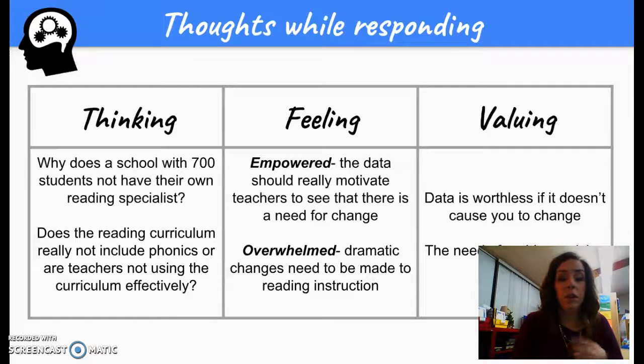I was feeling very empowered. As a leader, if I want to embark upon this big journey, it's nice that I have data to support the need for change. I felt very overwhelmed as well because there are some dramatic changes that need to happen in the reading instruction in my building.